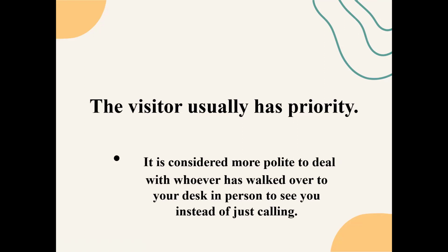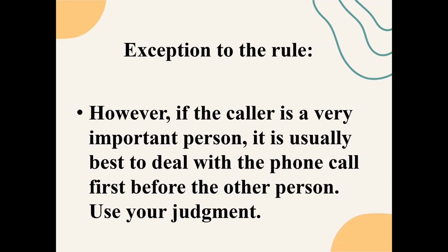There are exceptions. Again, you have to do what you think is best in many of these cases, because every situation is different. In some cases, you might want to first deal with the phone if it seems urgent or extremely important. Again, exception to the rule, where you deal with the caller first. If the caller is a very important person, probably best to deal with the phone call first before the other person, assuming the other person is not a very important person. So use your judgment. Do whatever you think is best at the time.